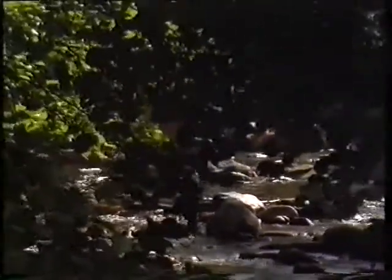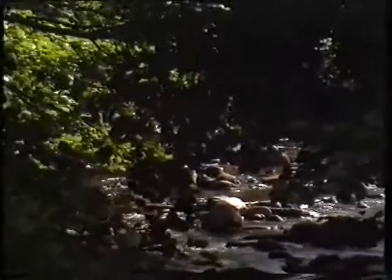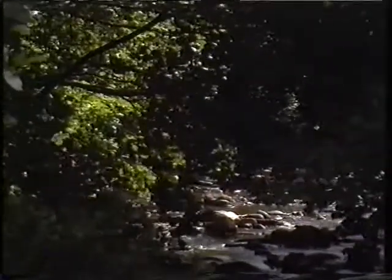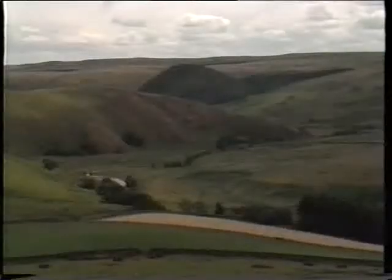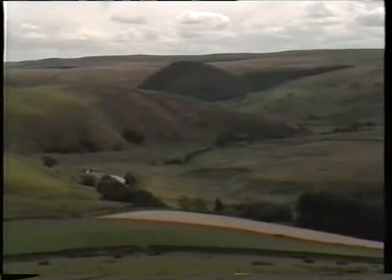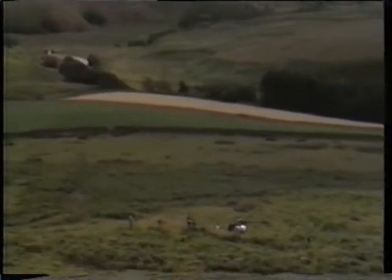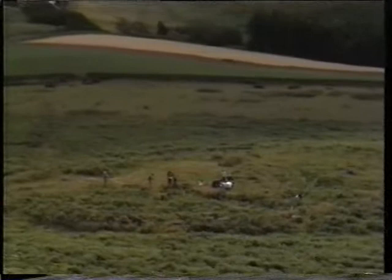Once the uplands of Northumberland were covered with trees, but our ancestors cut most of them down or burnt them to make room for their herds of sheep and goats. There were more people living here in prehistoric times than there are now. Humps and hollows show where their huts and stockades were.